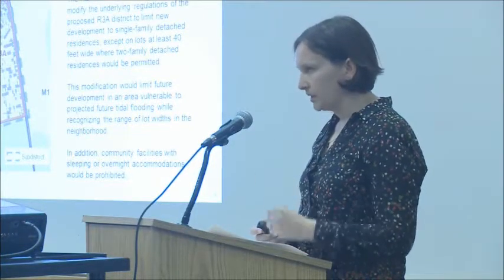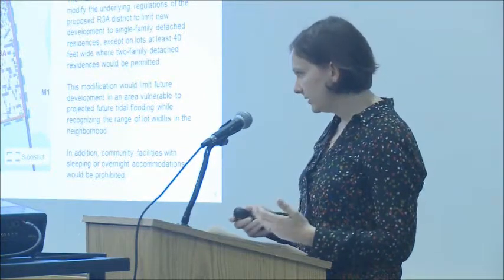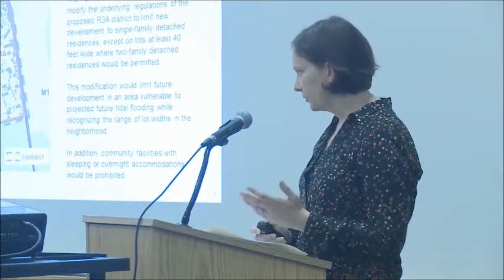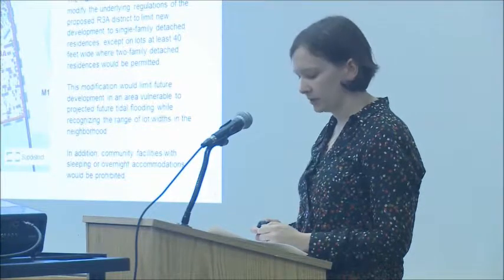So also as part of the project in Broad Channel, we've been working with this neighborhood in Hamilton Beach, along with the community board and civics to craft this proposal, and are also proposing to apply another special coastal risk district in this area. This one is a slightly different sub-district. It would predominantly allow only single-family detached homes, but on lots that are 40 feet or wider, it would allow two-family detached homes. And likewise, it would also prohibit community facilities with sleeping or overnight accommodations like nursing homes.